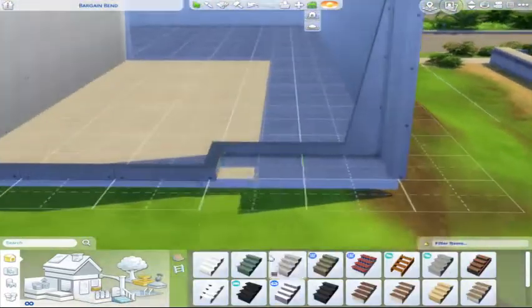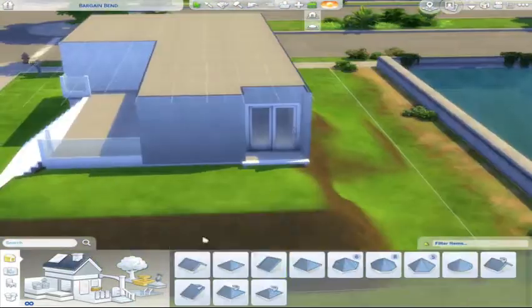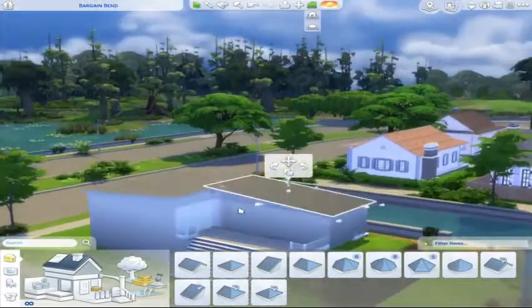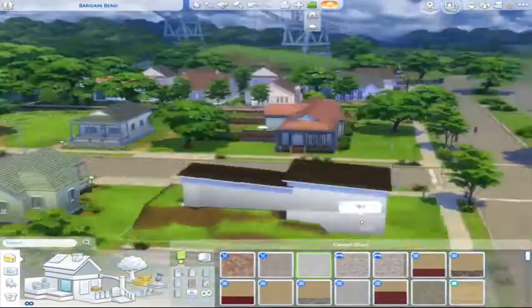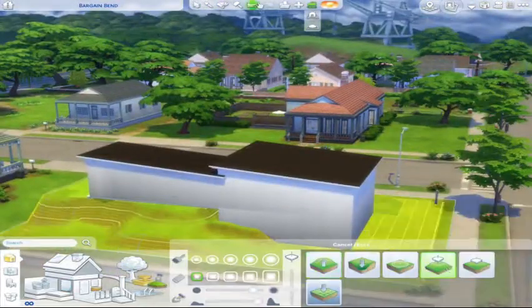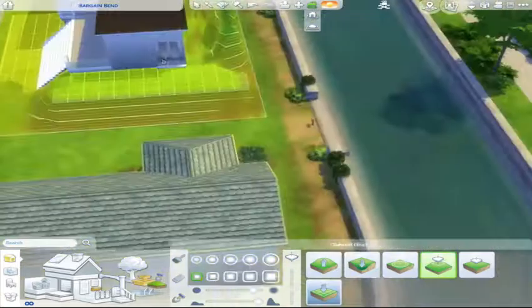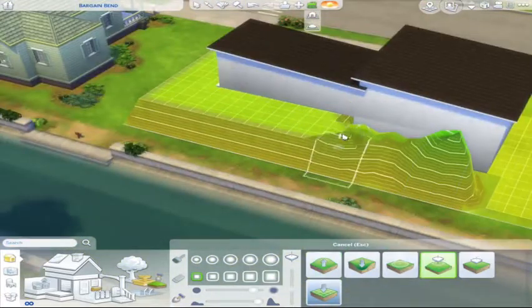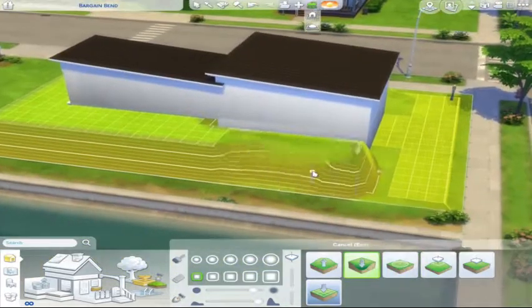So yeah, you can see I'm busy making the front patio with glass railings. I was going to put the stairs for the small outside area on the side. I was going to put that next door, but in the end I decided not to do so, and did instead put the stairs and the sliding door on the side over there, as you can see. Then I started with the roofing.